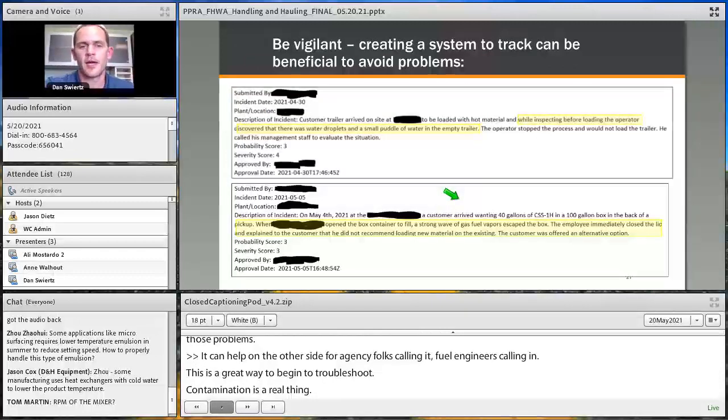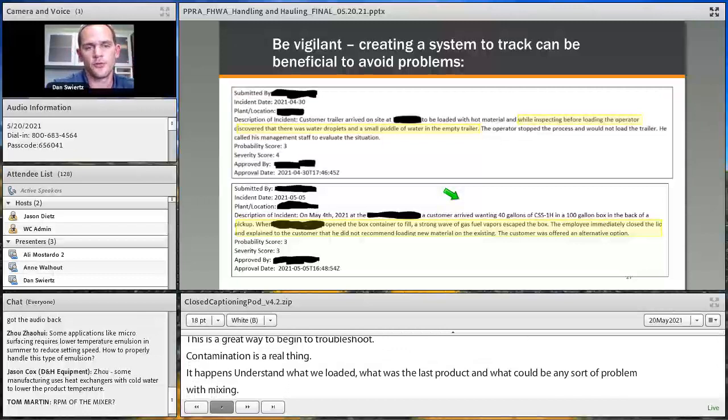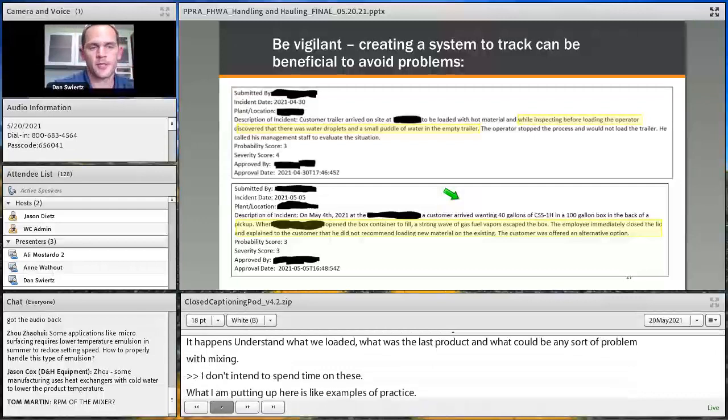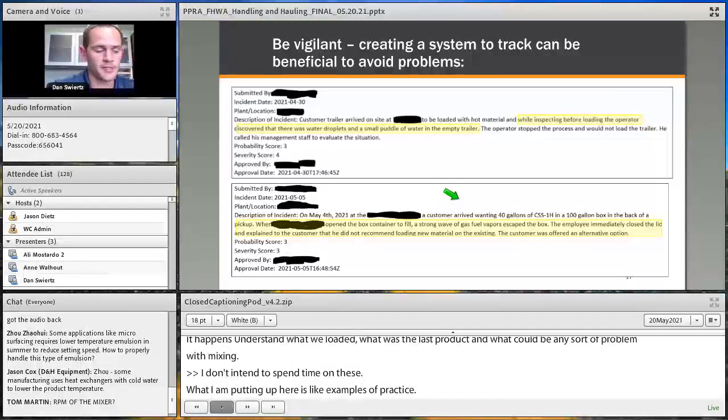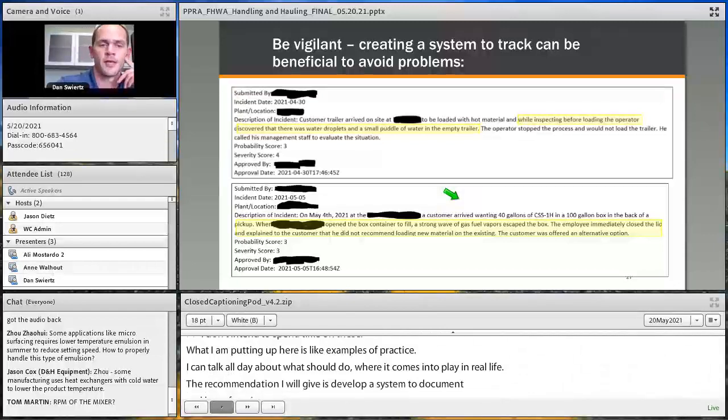I don't intend to spend time on these. What I'm putting up here are examples to practice, right? I can talk all day long about what we should do, but where does it come into play in real life? So the recommendation I will give is to develop some sort of a system to document and learn from issues. Issues are going to happen, but as long as we don't repeat the same issues over and over, we can move forward as an industry, and as your individual company.